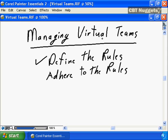Other rules are instant messenger. I'm a huge proponent of instant messaging. We use instant messaging on my team. And again, rules are if you receive an instant message from a team member, you respond immediately. Or again, if you're not at your desk available to respond to an instant message, or you truly do not wish to be disturbed, change your status so that team members can understand when you will be available, how long you will be gone for, and again, manage their expectations of when and how they will receive responses back from you. It's important to ensure that all team members adhere to the rules.